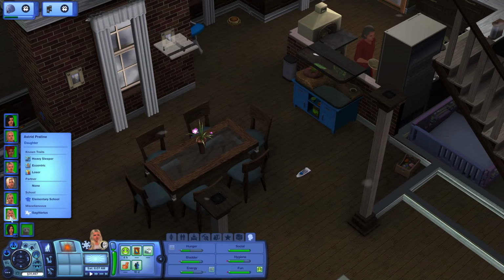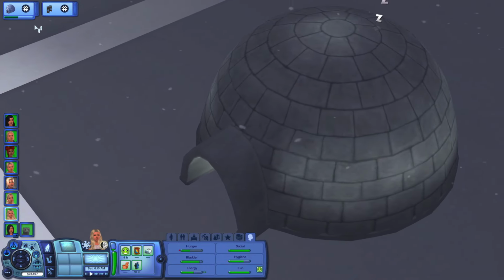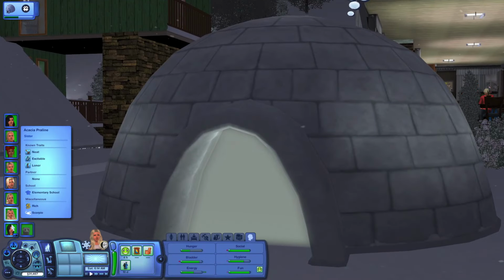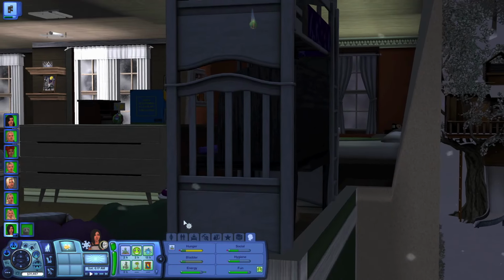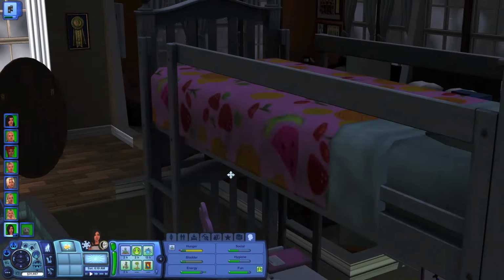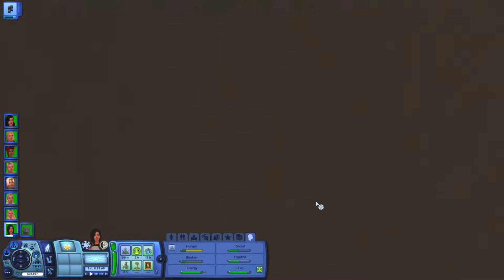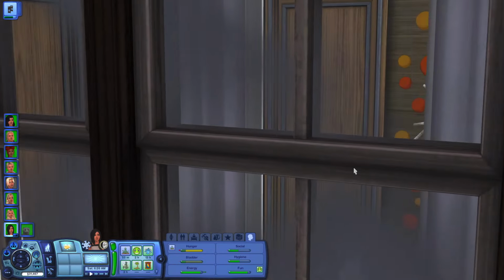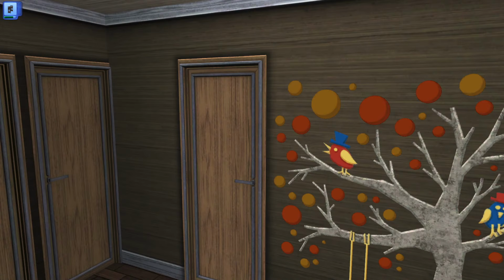We aged up Astrid and Acacia, which I don't know why she's sleeping in the igloo, but anyways, I did give them makeovers, and I went ahead and redid the bedroom, so let me actually show you guys what it looks like. It's gonna be dark in there actually, but it's fine.